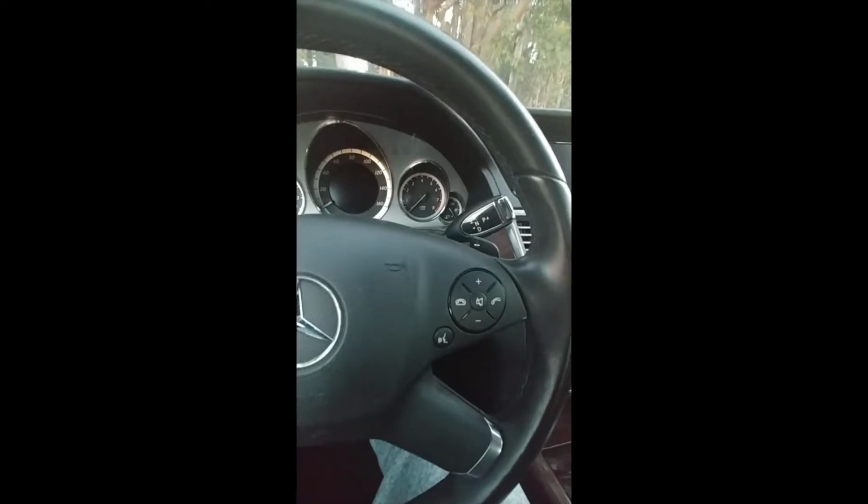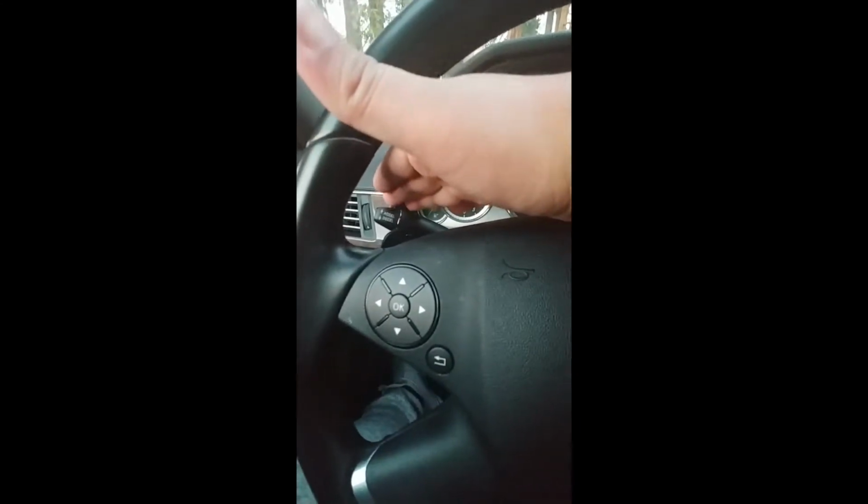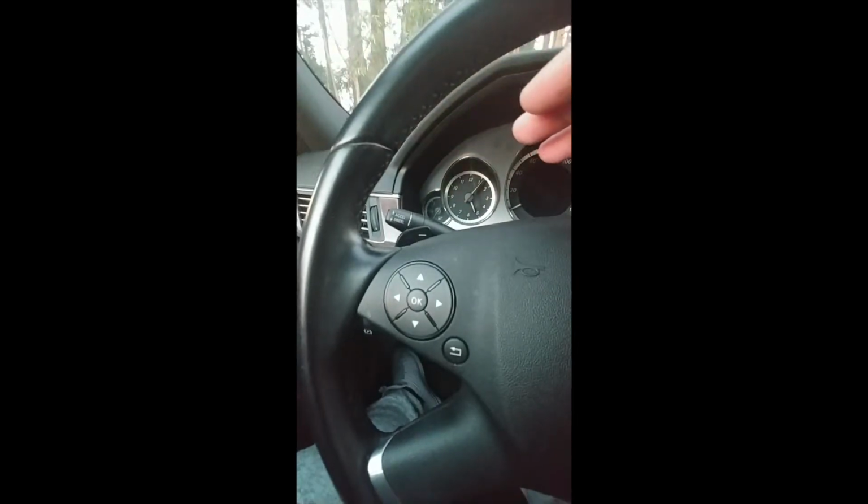There is a gear lever over here, so there is no lever over here. It makes it really easy when you're driving, when you're in very short bumper to bumper traffic. It's really easy over here. Again, the control for the cruise control is right over here. You can set the speed, accelerate, deaccelerate.